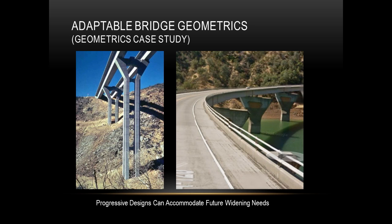So if we need more capacity, this is an Interstate 8 in California. If you needed more capacity at this location, all you have to do is put an extension of your abutments and put a new superstructure in on the existing substructure. It's already designed for the load. Everything's ready to go. You don't have to get back into this canyon that's pretty difficult to work in.